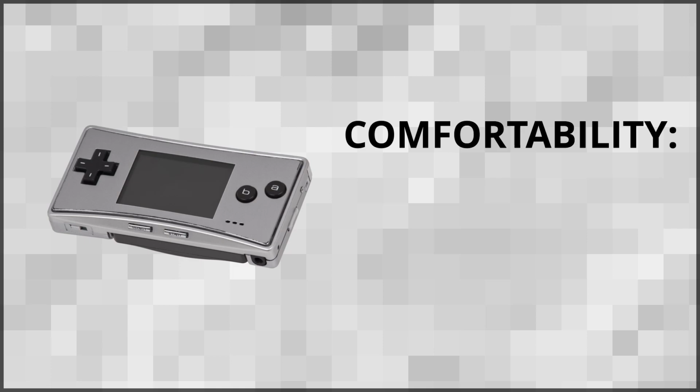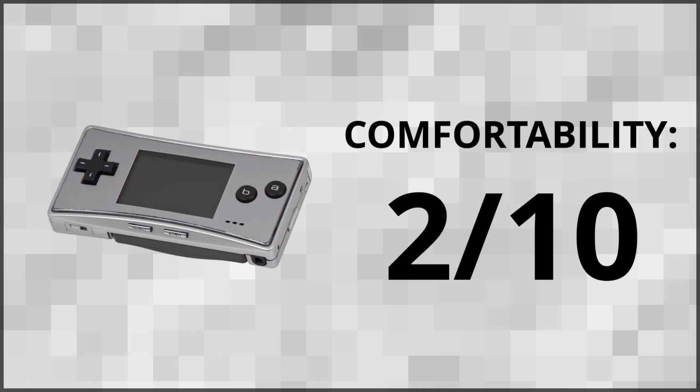Moving on to comfortability, the Game Boy Micro is not a system I'm keen on playing for long periods of time. It's just way too small. And not only is the system too small, but the screen's also too small. It's weird because I feel like the Game Boy Micro is not really for playing, it's more for collecting. I don't know if other people share that opinion, but based on that, I'm going to have to give it a 2 out of 10 as well.